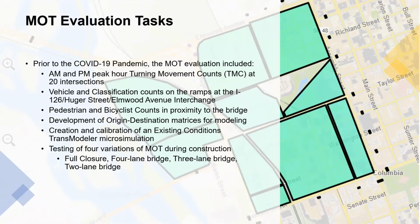We also wanted to make sure that we were gathering pedestrian and bicycle counts in proximity to the bridge. The reason why that was important is that the bridge actually spans an abandoned rail line that's been converted into a pedestrian and cyclist walking path. So it was important to make sure we understood what that activity looked like there.